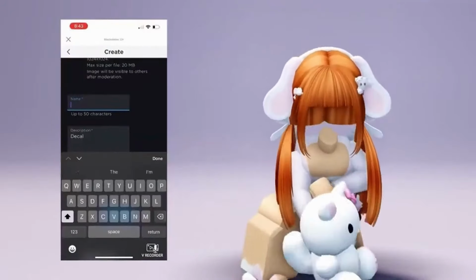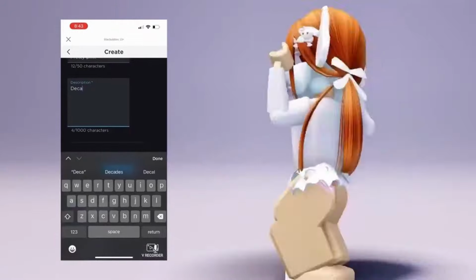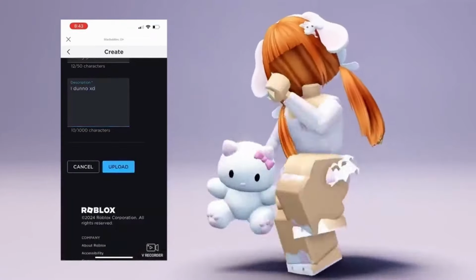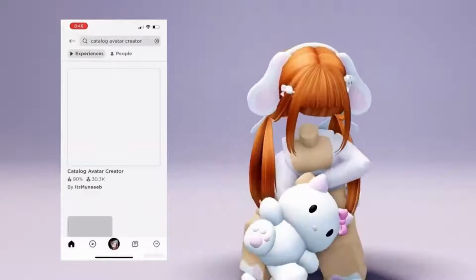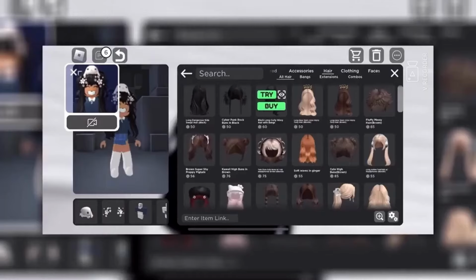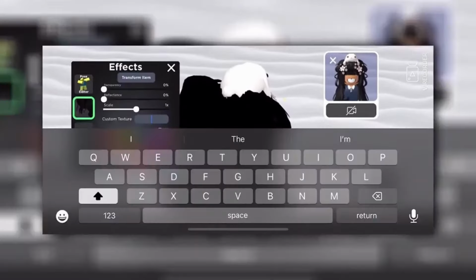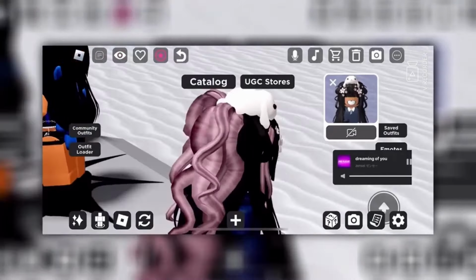Now name it. Upload it. Copy the ID or write it down. Go to this game. Get any hair that you want. Go to this sparkle and paste the ID. And here is the hair.